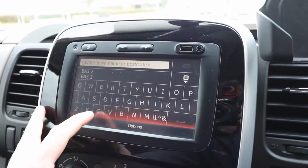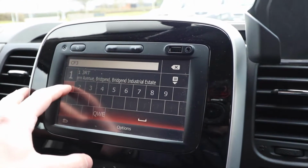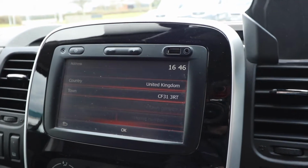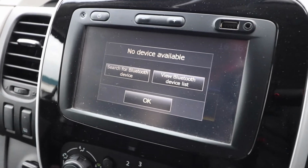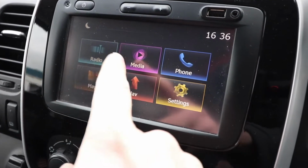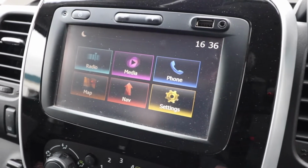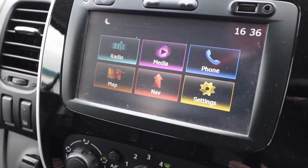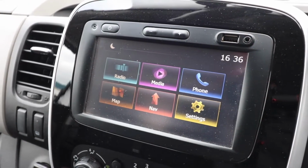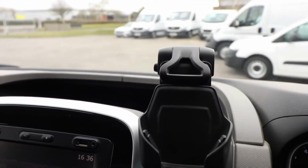If you click on nav, this is where you can enter your destination and point of interest, and so on and so forth. Bluetooth phone prep, click on the phone there and you'll be able to search for your Bluetooth device, and then also media there. That's where you can play music through your Bluetooth phone, or if you were to plug in via USB or AUX. This is a little phone holder.